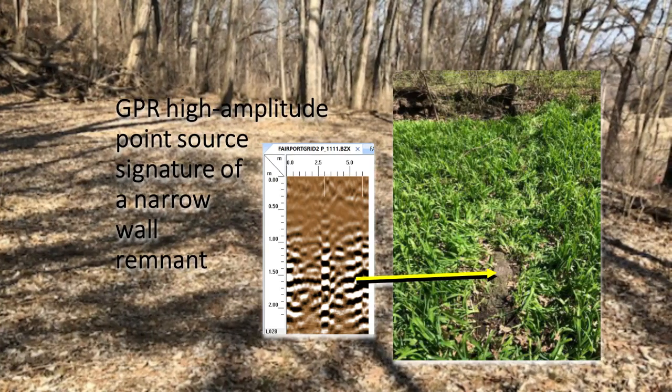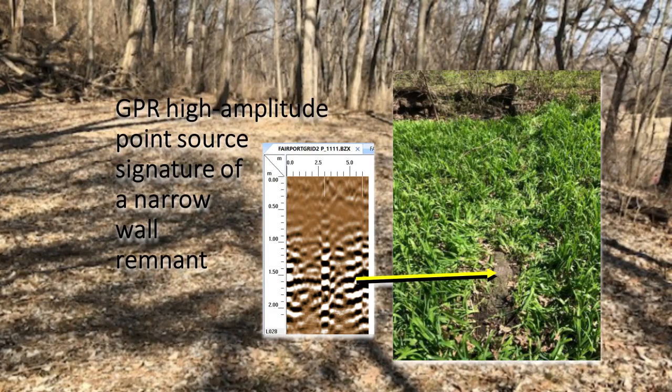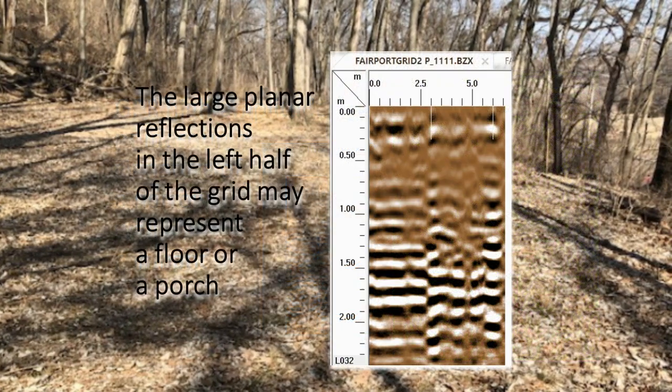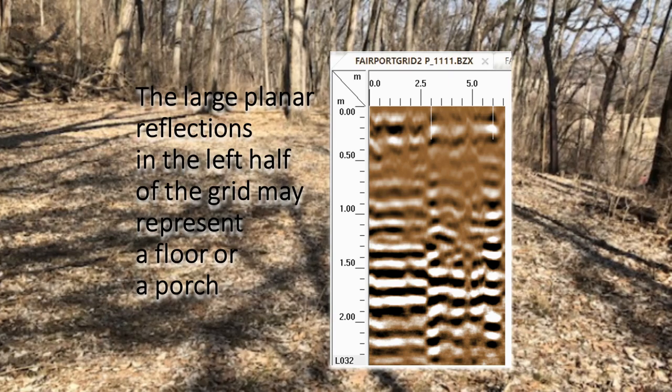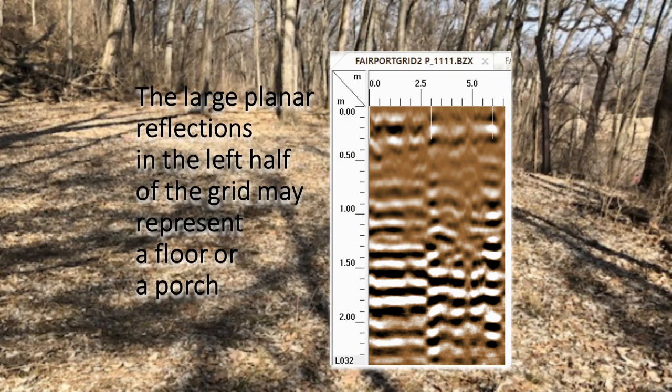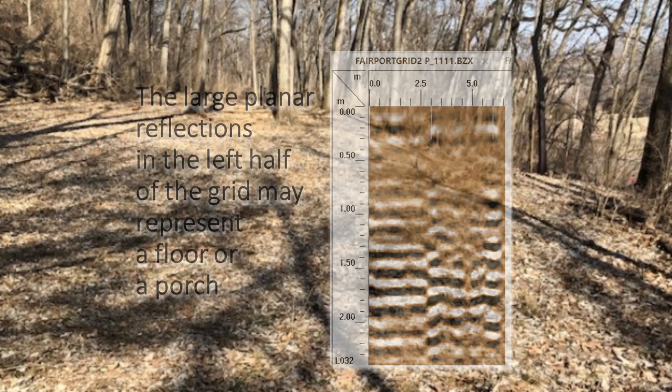Targets that occur at the same depth and extend over a larger amount of horizontal space are referred to as planar targets. Planar targets often reflect buried pipelines, wall lines, and other hard compact surfaces like roads.